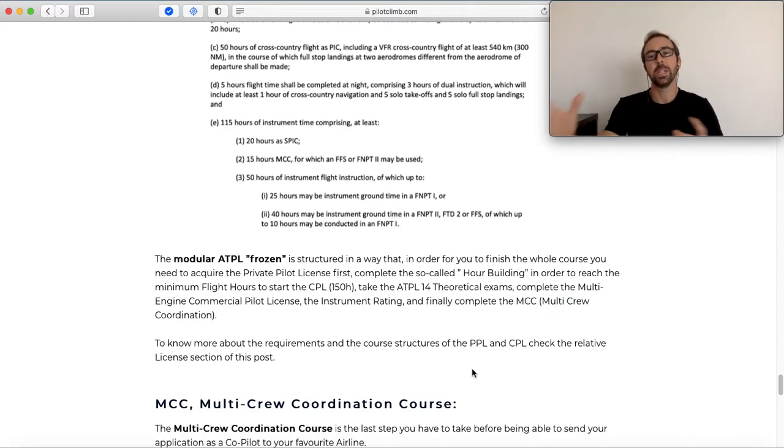The difference between integrated and modular is that the integrated course is a lot smoother, and the modular requires you to do some other things, because a lot of the things are done by yourself. For example, the hour building in the modular course, which is approximately 105 hours, is basically you flying around. In the integrated course, these hours are still kind of training hours. So at the end of the day, it really depends on you. But again, if you can go for the integrated course, it's a lot more efficient.